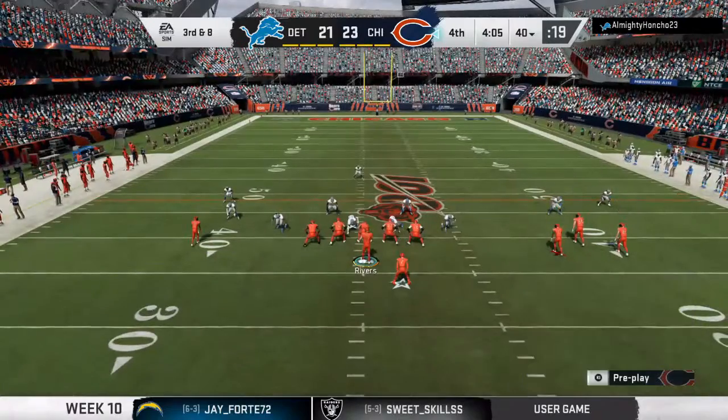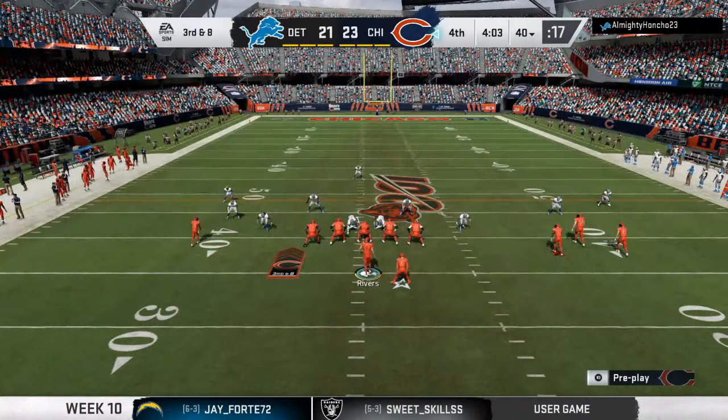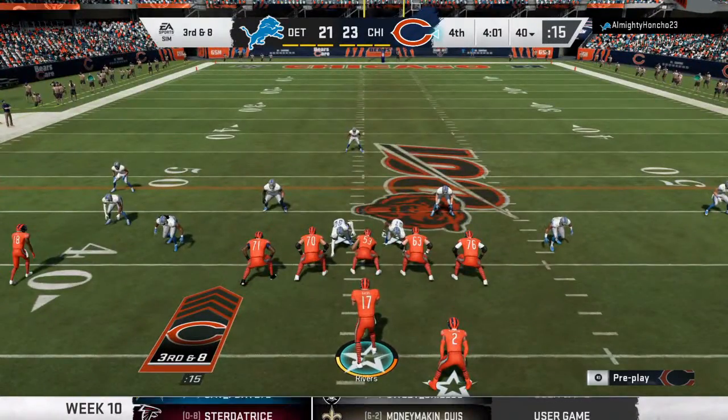The Bears on 3rd down. They've converted 4 times out of 6. Not bad. This is 3rd and 8.